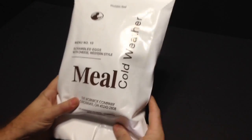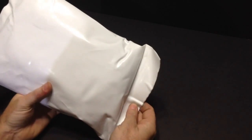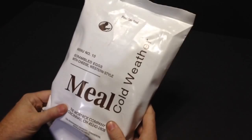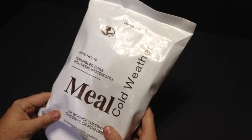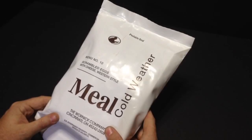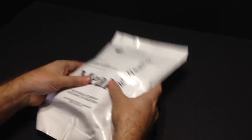Okay, so this one is made by the Wornick Company, Cincinnati, Ohio. This does not have a date code like most of the cold weather ones do not. And this one should be pretty good. I don't really know what's in it. This is one from eBay, so it popped up on eBay. It was a good deal, so I sniped her off, and here we are. All right, let's go and get her cut open.